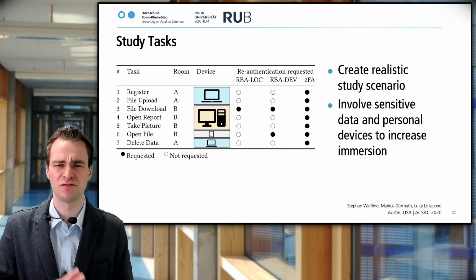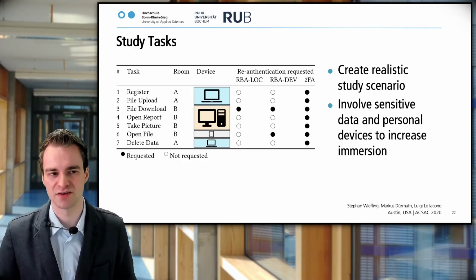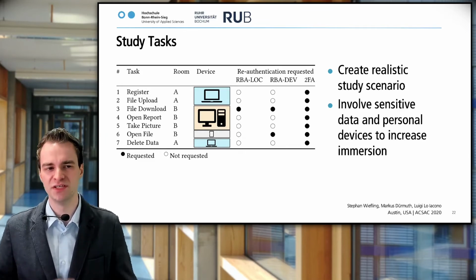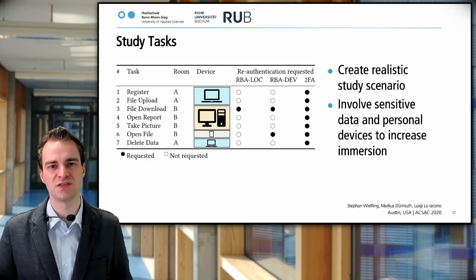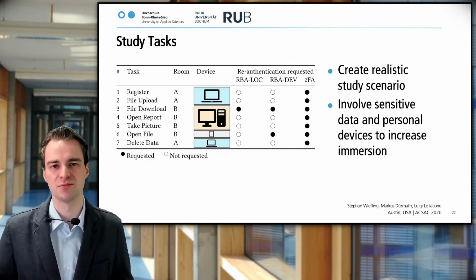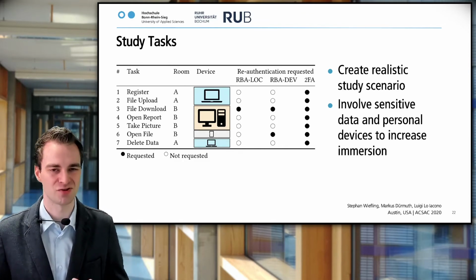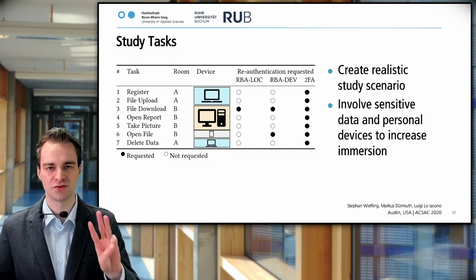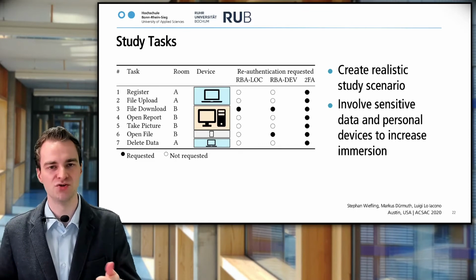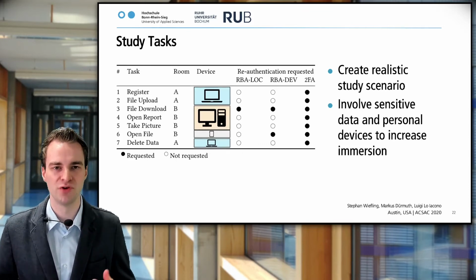The participants solved these 7 tasks in our study. Authentication was always a secondary task, and we introduced some sensitive data tasks like uploading and downloading sensitive data to increase the perceived security. And we also had location changes here. They solved these tasks on 3 devices: 1 they knew, and 2 they hadn't used before. And we had 2 location changes.